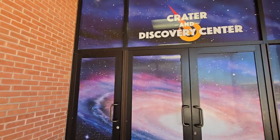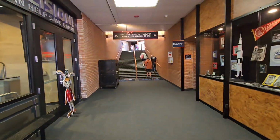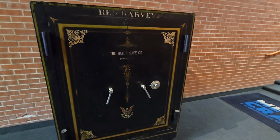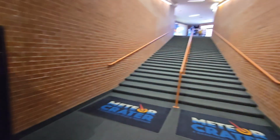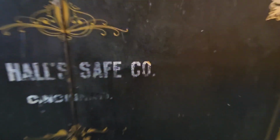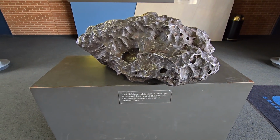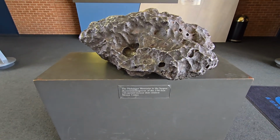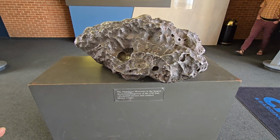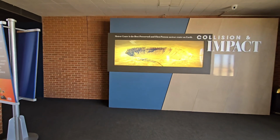I'm now off to the crater, but I guess I have to go through this museum. So, oh wow, check it out. So I gotta ask, is it safe for me to go upstairs? Is it safe? Okay, I've seen this on the internet, and I've also seen pictures of it in an encyclopedia. This is just a small portion of a 150-foot meteor that hit Arizona. And this is how it looks in picture form.